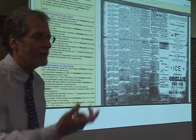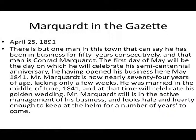So the first thing I found was an article about Conrad Marquardt, April 25th, 1891. There's but one man in this town that can say he's been in business for 50 years consecutively, and that man is Conrad Marquardt. The first day of May is the day in which he celebrates his semi-centennial anniversary, having opened his business here in May of 1841. He's now nearly 74 years old, lacking only a few weeks. He was married the next month, in June of 1841. And so this time in 1891, he's celebrating his 50th year in business and his 50th wedding anniversary.